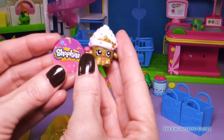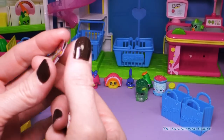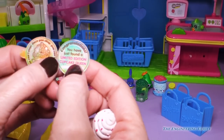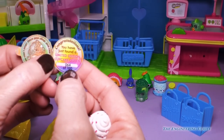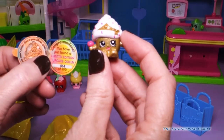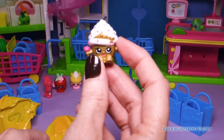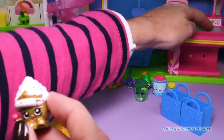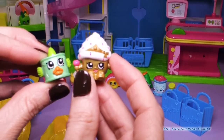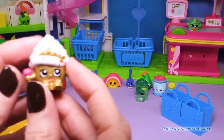And it comes with a wonderful kind of certificate to say that it is actually, look at that, limited edition Cupcake Queen, 64 out of 100. What? That is so cool. I can't believe I got it. Because in one of our other videos, you'll have to see, we got Tina Tuna. But now, I think I like the queen better. Wow, you guys, that is so cool.